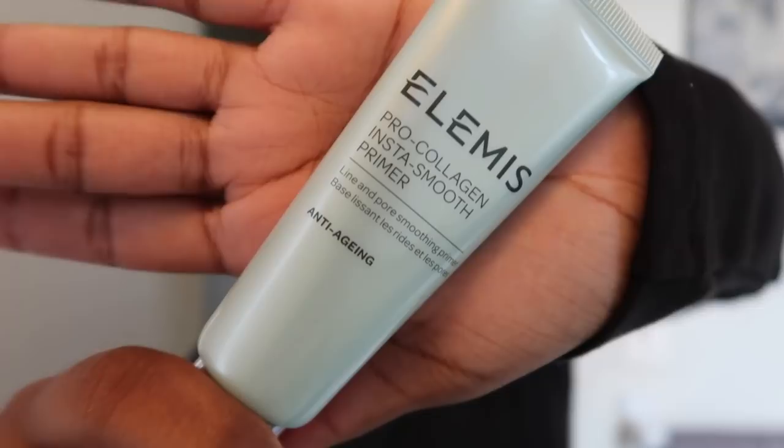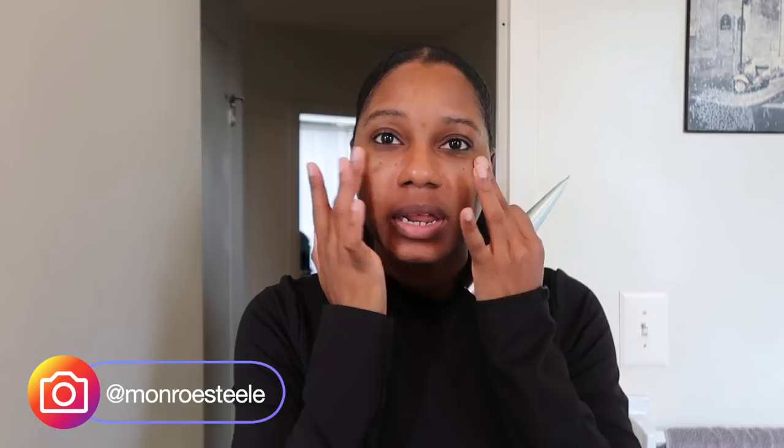But this new product that I just got, it's the Elements Pro Collagen Insta Smooth Primer. Line and pore smoothing primer. This stuff is amazing. Literally, I've only used it once and I noticed a huge difference in my pores. So I put it here because that's really where I have the issue with my big pores. It goes on and feels kind of cooling, kind of cold, like cryotherapy or something. And I feel like it just sucks the pores closed.